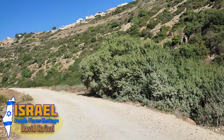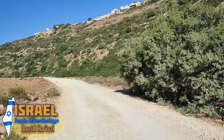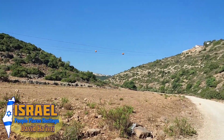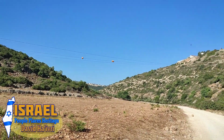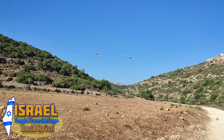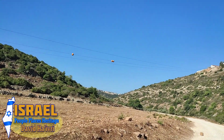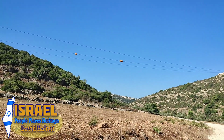Nachal means a stream. Now, the name of this place is unique because the name was preserved from the time of the Bible. We find the name Nachal Kana, the Kana Valley, in the book of Joshua. Joshua, the leader of the children of Israel, who led the children of Israel into the Holy Land, into the land of Canaan, or the land of Israel, and captured the land from the Canaanites.